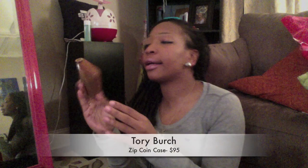This is the wire for my iPod. So I have my iPod wire, which I guess is just in case I get stranded and I need to charge my iPod. Here's my change purse, and my credit cards and IDs and stuff are in here. This is my little Tory Burch change purse.